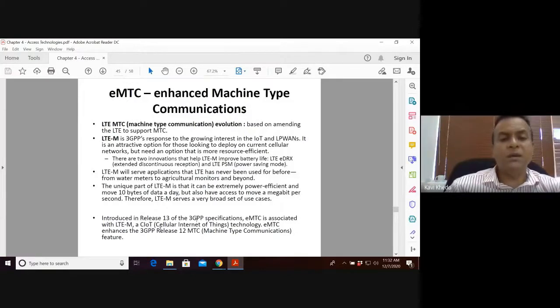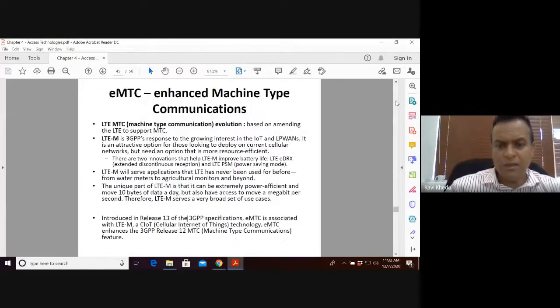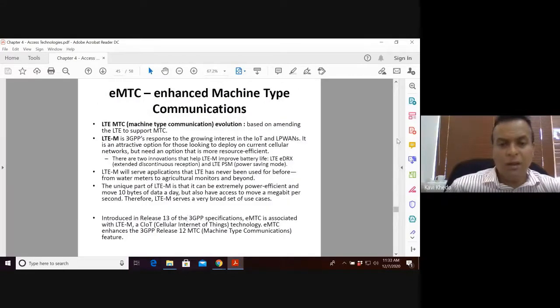It is also known as Cellular Internet of Things, another name, CIoT. The E stands for enhanced machine type communication. And there is also extended coverage GSM Internet of Things. So there are two things we are talking about, EMTC and EC-GSM-IoT. Extended coverage GSM IoT is a low power wide area network that has been standardized again by 3GPP. It has high capacity, long range, low energy, low complexity, so it fits our IoT domain very well.